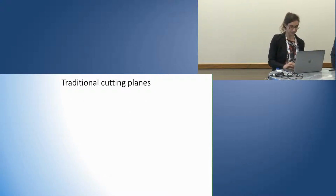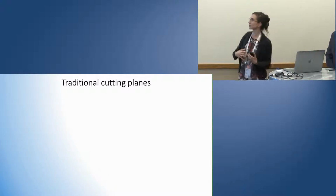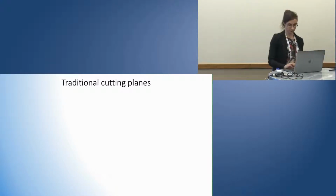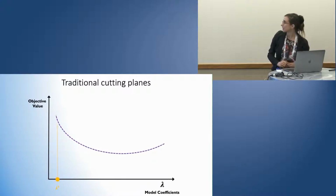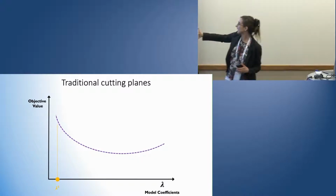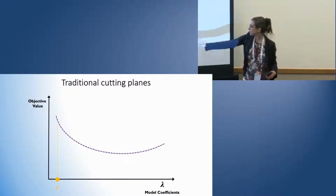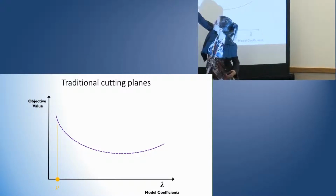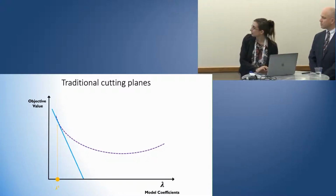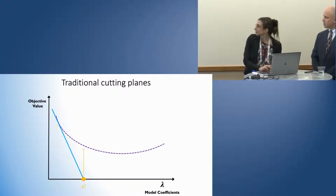plane method. Now, in order to describe what we did, I need to first go over traditional cutting planes so that you can see the difference between what we did and the traditional version. So let's say that we were going to minimize a smooth convex objective whose values are known to be non-negative. In traditional cutting planes, you would start somewhere, and then you'd compute the objective and the gradient and create a cutting plane. And then you would try to minimize the cutting plane surrogate to the objective.